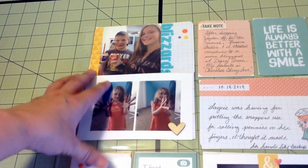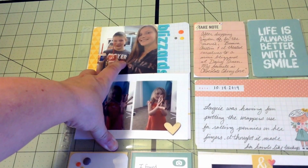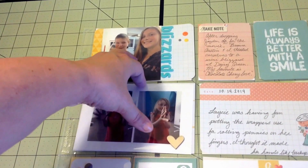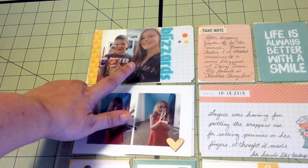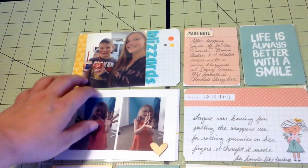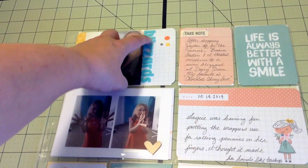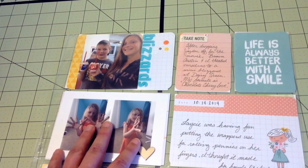So after we dropped my daughter and her friend off at the movie, they went by themselves because they're 13, and I allowed them to go into the movie by themselves. So my son and my oldest daughter and I went and had the little mini blizzards. And here, this is a 4x6 card. I just stuck it on here. I put blizzards on the side and then put three enamel dots there.